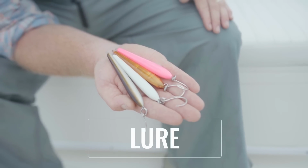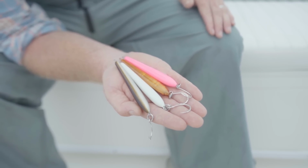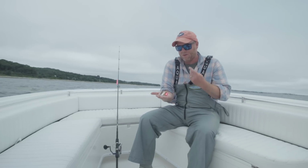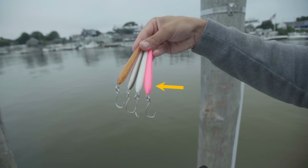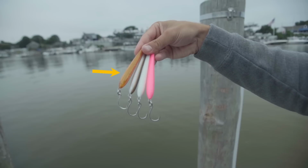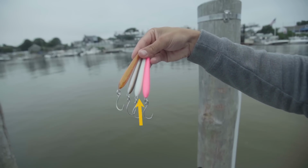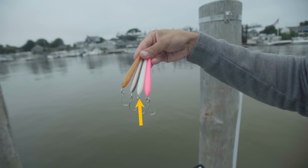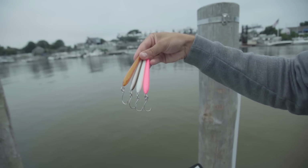So let's take a deep dive on the Hogy Surface Eraser. Now, it's about as simple as you get. You've got one size, 4 colors. You've got the hot pink attractor color. You've got the translucent amber, which is a great squid or bay anchovy imitation. Of course, you got bone, because you can't fish without bone. And last but not least, the olive silver color, and that's a great sand eel imitation.